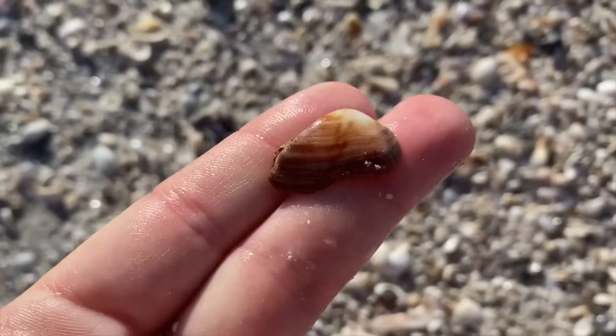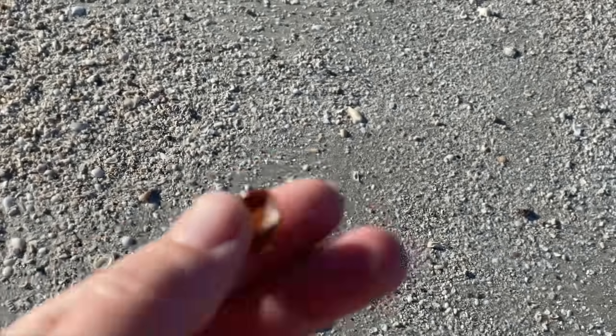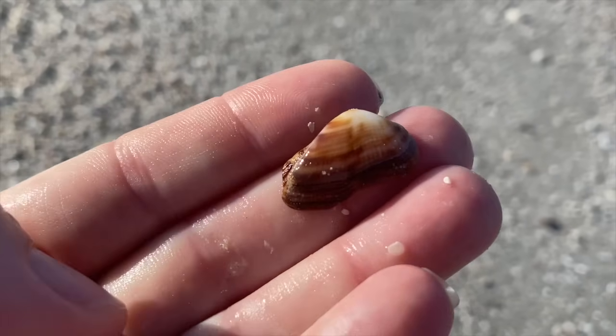Oh, what else did I spy? A mossy arc. They're fun little shells. Yep, you can tell it's an arc. It's got that straight hinge line. A mossy arc. Oh dear.